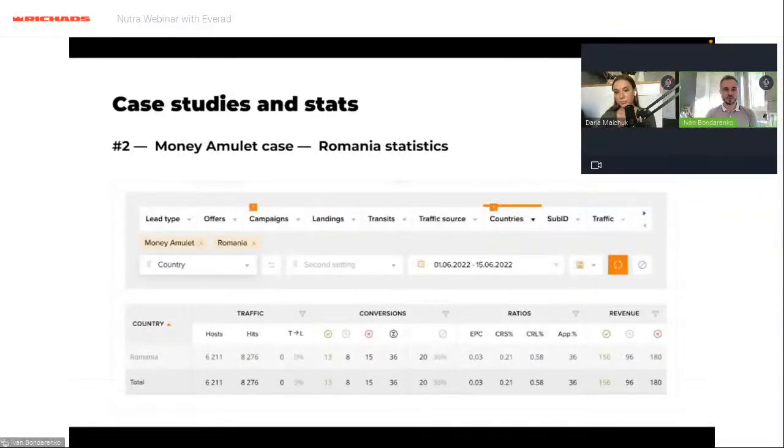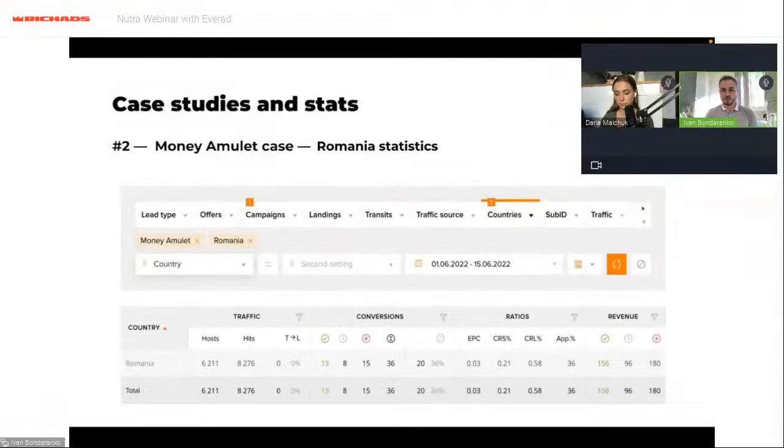And we see the numbers here. For Romania, conversion rate was 0.58 percent. Approve was 36%. It's quite a big approve for this kind of niche for the amulet. Even in other types of traffic, we see not much approve for this specific niche. And for Italy, conversion rate was about 0.46%, and approve was about 35%.